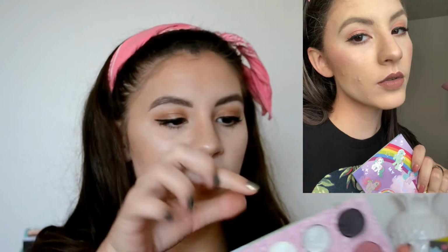The next one, I just used the one other matte, which is Applejack, which is this one right here. And I used Starshine again all over the lid, and then I used Firefly, which is this one right here, in my inner corner. This is a super pretty inner corner highlight or a regular highlight. It's really reflective, but it's not really good all over the lid, which is kind of annoying, but it's okay.